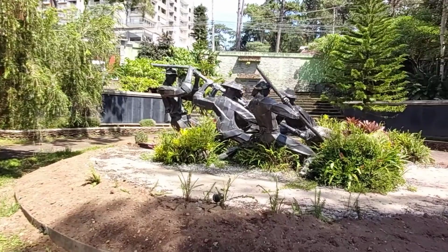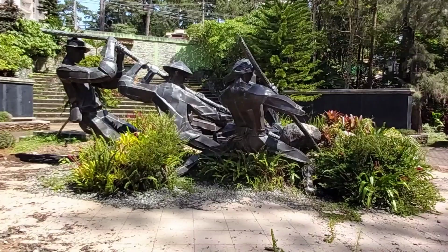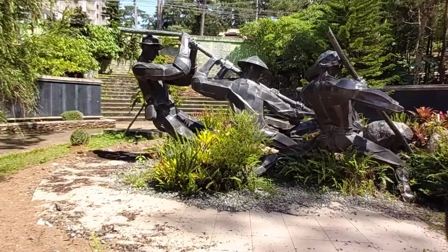So I remember no, nung we participated dun sa paggawa ng sculpture na to. Ang pinakamahirap na ginagawa dito is yung pagkat nung bronze plate. And then wini-weld siya, after mong makat yung specific shape.